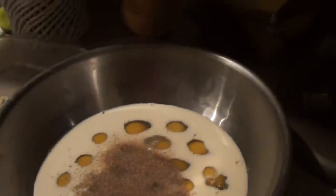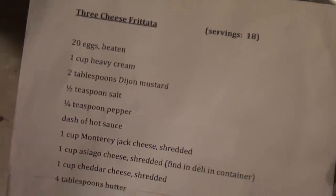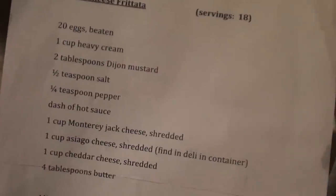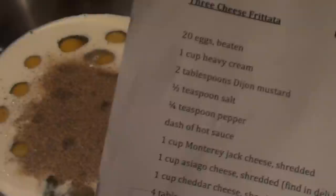Evening has come, and I am putting together this frittata. It calls for 20 eggs. I had 18 in my container, so I just used 18. And then I added in the heavy cream, mustard, salt, pepper, and I don't have any hot sauce because we're just not hot sauce people, so I left that out. So we're about to blend that.